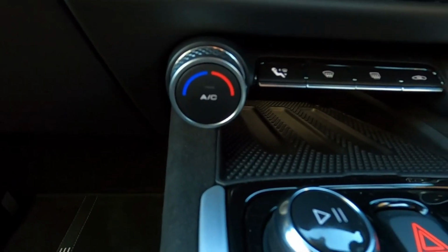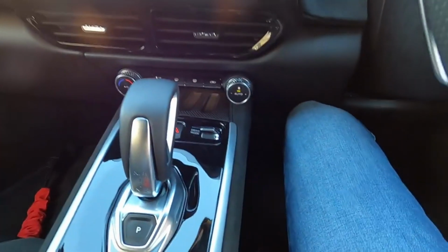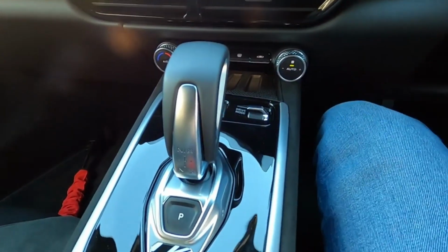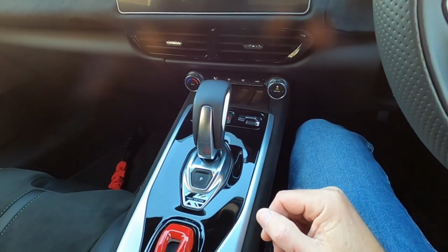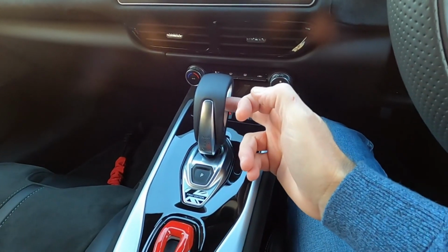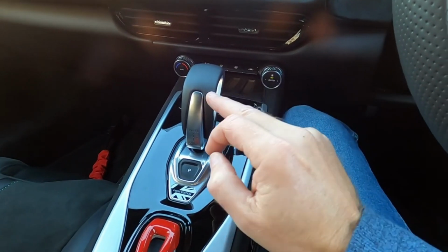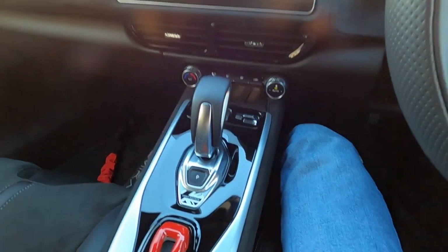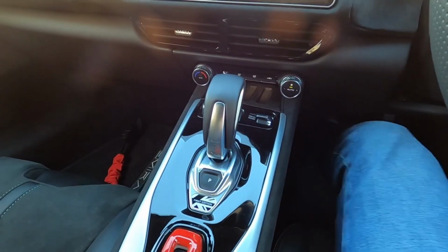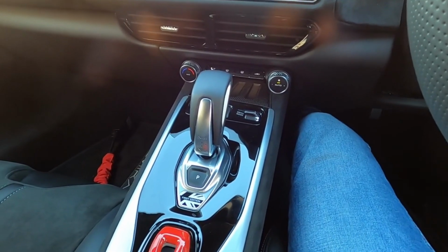Then you've got your radio button there, volume, play, pause, obviously the gear stick. And as I've said before, remember, when you're putting these cars into gear, you're actually going from park to neutral to drive. Into reverse you go drive, neutral, reverse, and there is a delay as well, just to keep you updated with that. I'm assuming they will eventually improve it with the software and make it better.